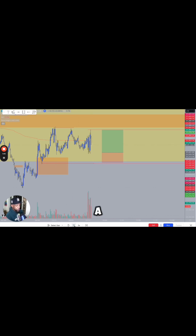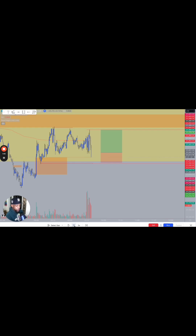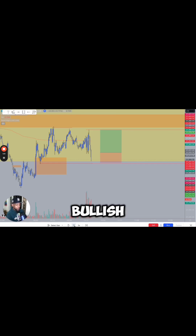Okay, so we'll go forward here a bit, and we're on the 1 minute. Because overall, you look at higher time frames to see if you're bullish or bearish bias, but we're day trading, so it doesn't always have to go according to the plan, and we can still trade that once we see the bias on the lower time frames.